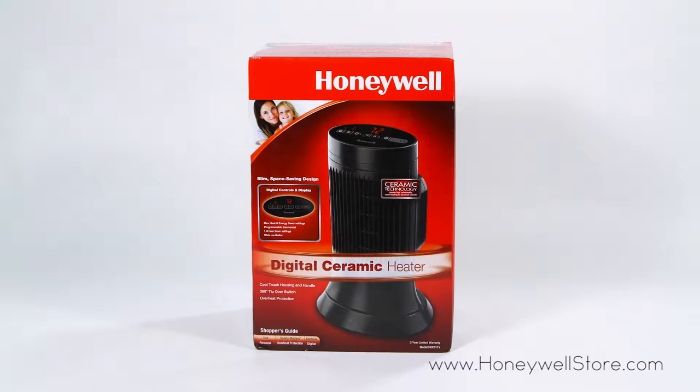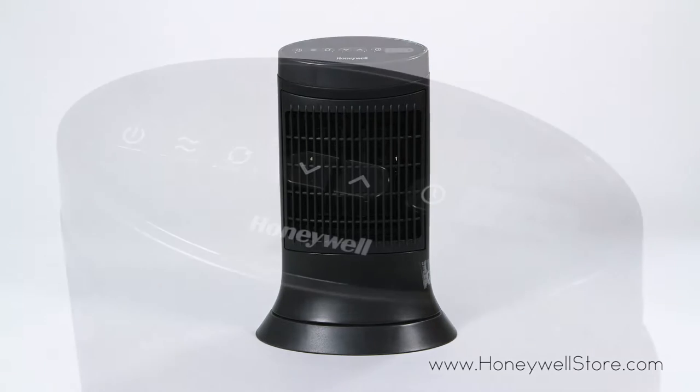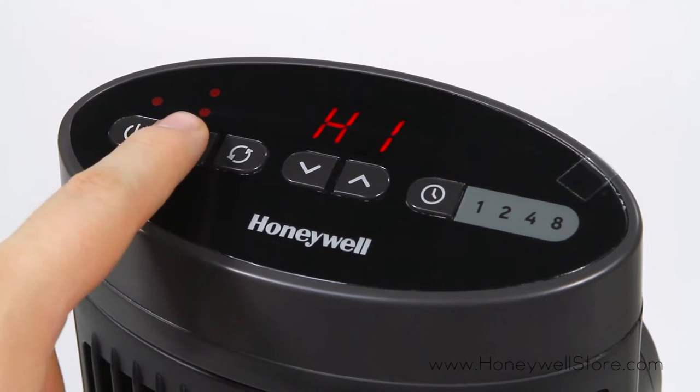Honeywell's HCE311V Ceramic Compact Tower Heater is an easy-to-access portable heater that features an abundance of user-friendly additions. Digital controls and a large LCD display allow for seamless navigation and a hassle-free approach to adjusting and modifying your unit's heat options. You can choose from Max Heat or Energy Saver and set up a 1 to 8-hour timer.